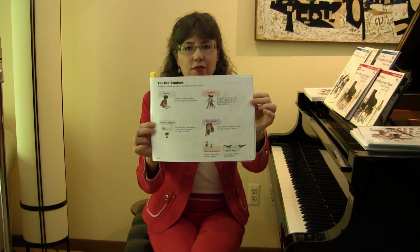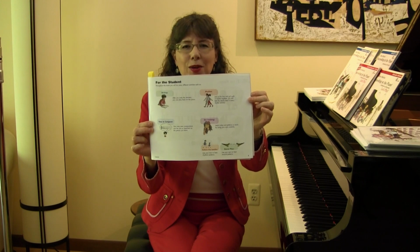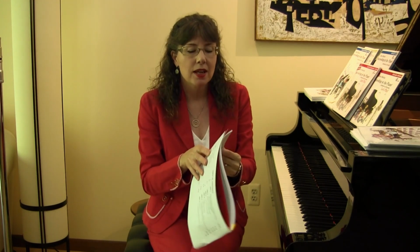Composition activities start very, very small and then grow into sizable assignments in grades 3, 4, and 5. They are called time to compose activities. And the composition activities always review a new concept that is taught in the lesson books. Obviously, students will learn new concepts better if they also compose pieces based on those concepts. So please enjoy the theory, ear training, and composition activities throughout Succeeding at the Piano.